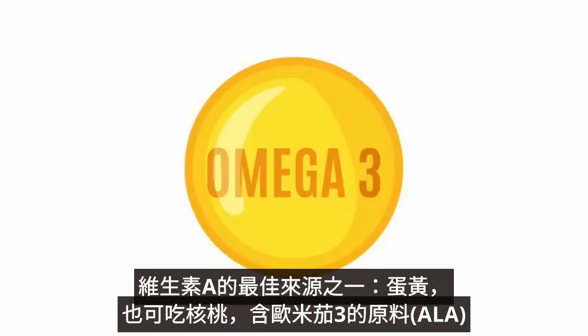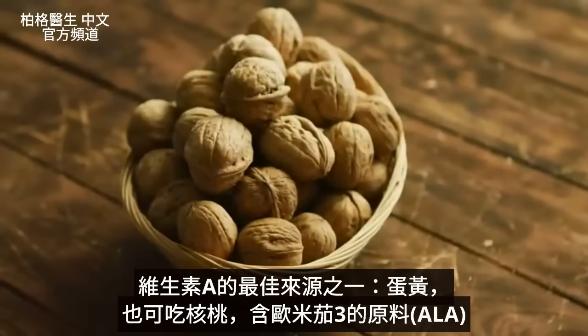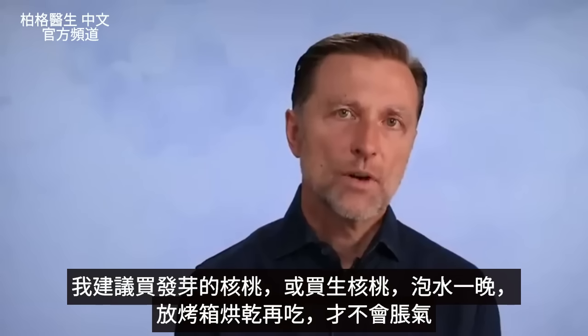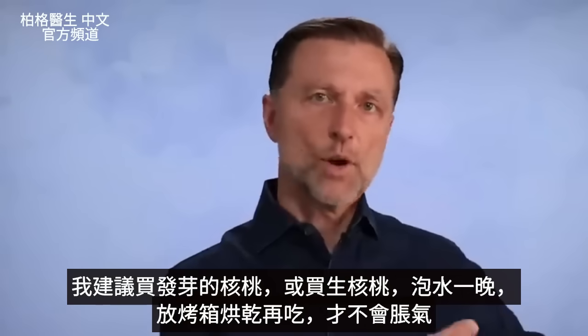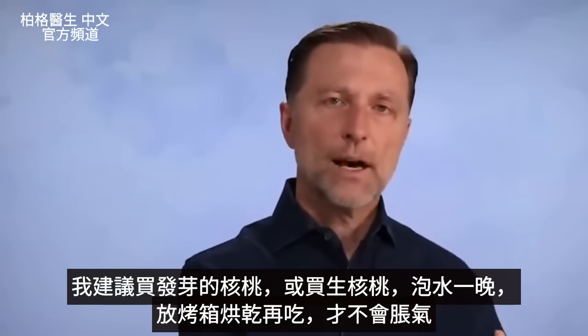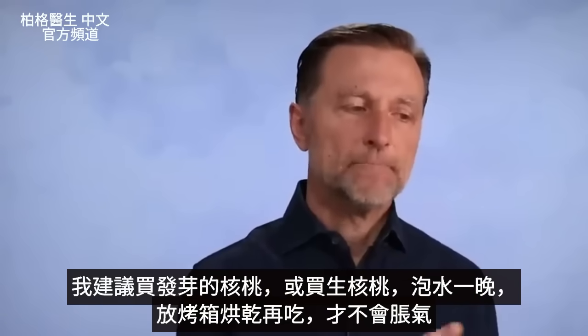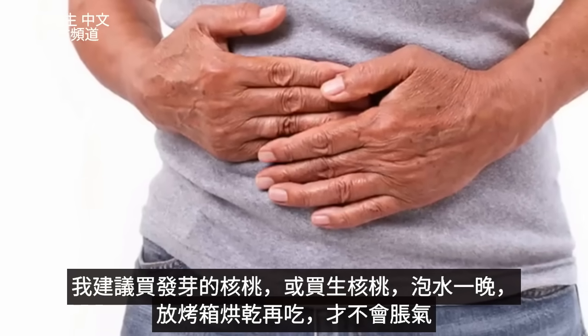Now, you can also get an omega-3, or at least a precursor. It's called ALA, from walnuts, okay? But I would recommend getting the sprouted walnuts or just buy walnuts, soak them in water overnight, then dry them out in the oven for a little bit and then consume them. That way, you don't have any of the things that can create digestive issues.